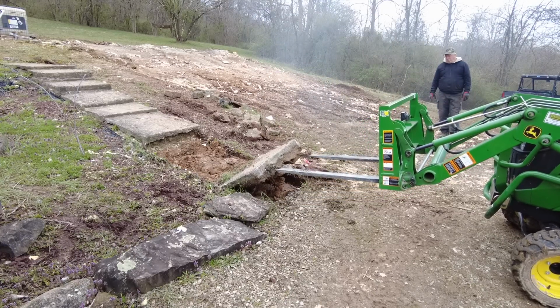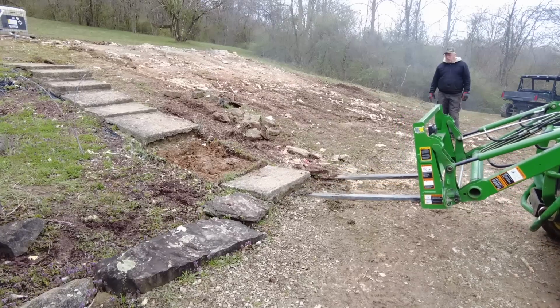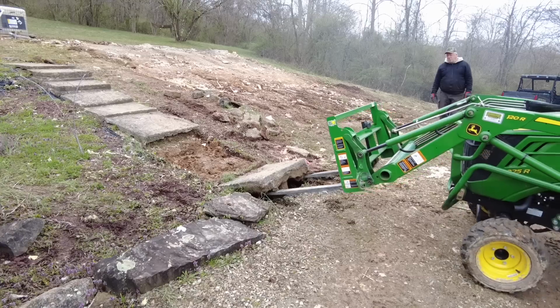Now I'm not entirely sure what to do with these old slabs. They might get recycled, they might get used as fillers somewhere. So we're just setting them off to the side for who knows what.